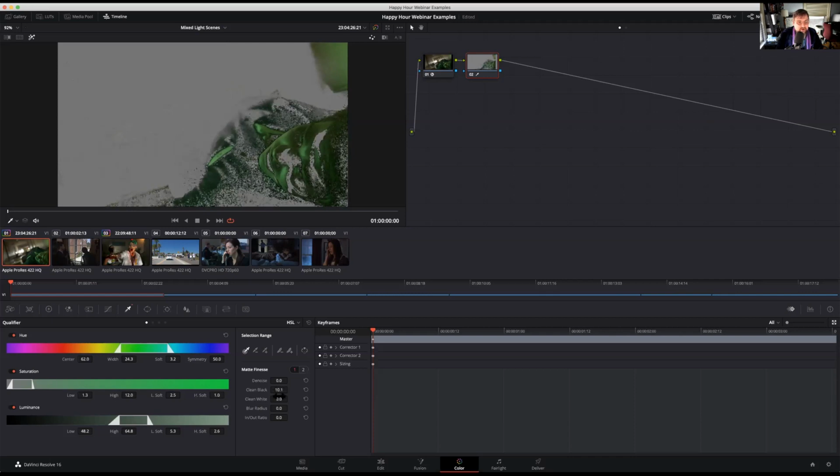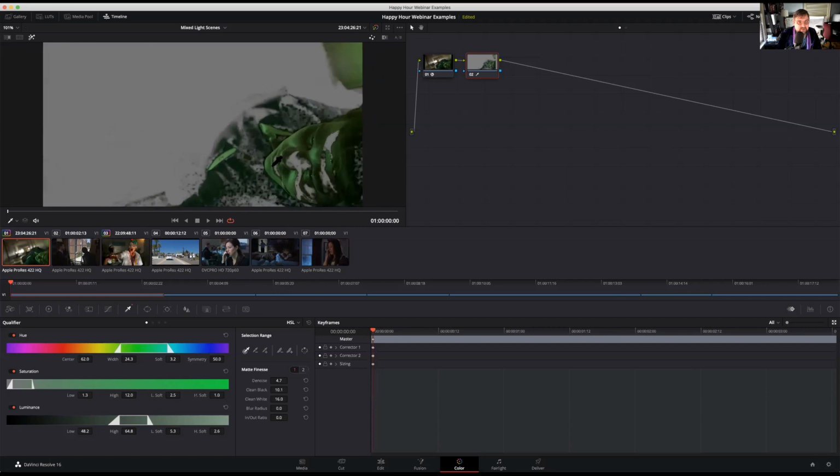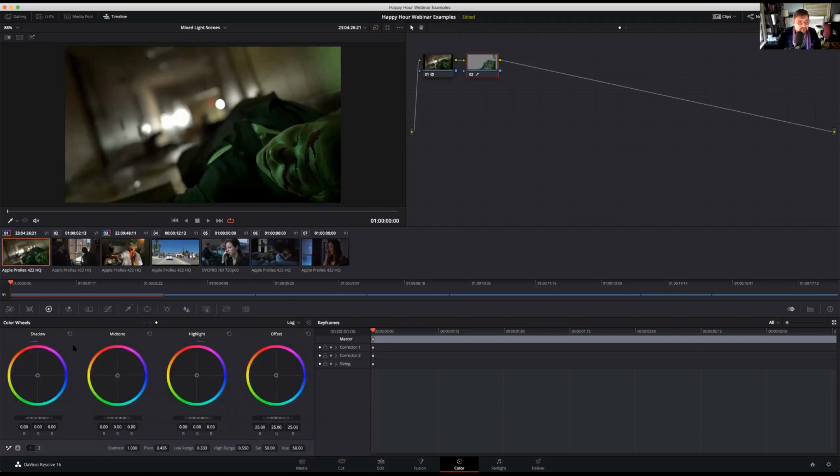I have also found that I love the clean black and clean white controls. They just work so well. And so now I've got this going on, and I'd spend more time finessing this, but for now I'm just going to say that that's good enough. And now I can go in there and use whatever controls I want to use to deal with this.